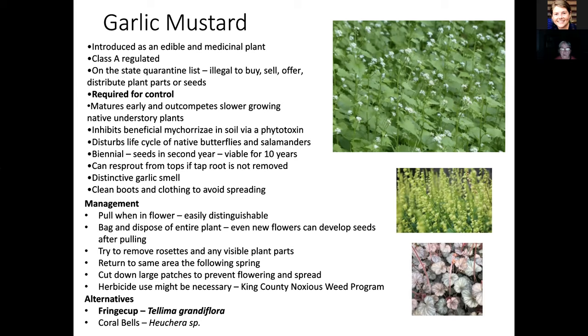When you pull this, you want to bag and dispose of the entire plant, especially if you're waiting till those flowers develop, and then put that in the trash. You don't want to put this in any compost you have at home. You don't want to put it in the yard waste bin. And you want to return the following spring to the same area to see if there are any more babies coming up.